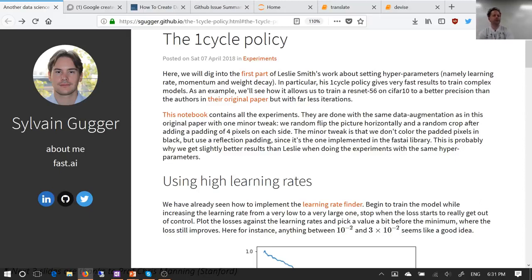And so superconvergence lets you train models 5 times faster than previous stepwise approaches. It's not 5 times faster than CLR, but it's faster than CLR as well. And the key is that superconvergence lets you get up to massively high learning rates, somewhere between 1 and 3, which is quite amazing.